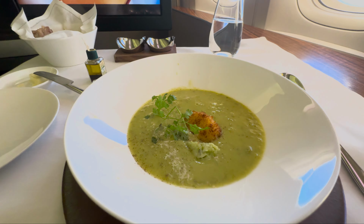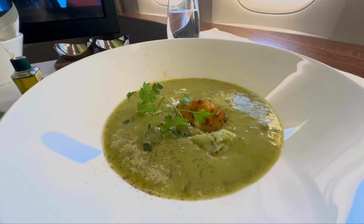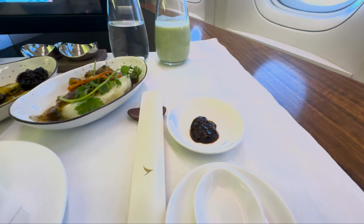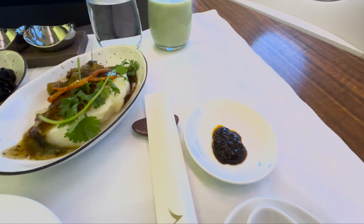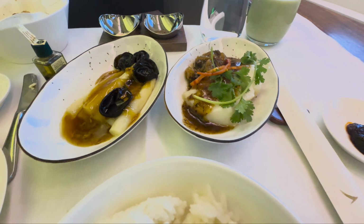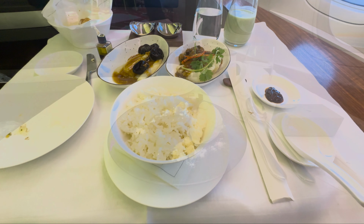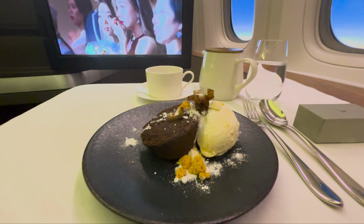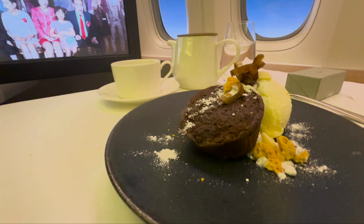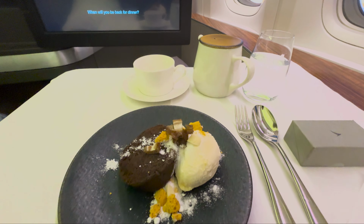After that, I had the green pea and mint soup. This was good. Might not look the most appetizing, but it was good. For my main, I had the steamed Chilean sea bass with morel mushrooms and yellow fungus and a black truffle sauce. That came with rice there. That was good. And for dessert, I had the chocolate souffle tart with vanilla ice cream. This was very good. Probably the best part about the meal. I skipped the cheese portion of the meal service, by the way. So I did not have that.